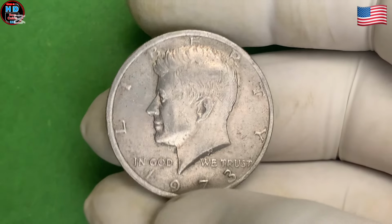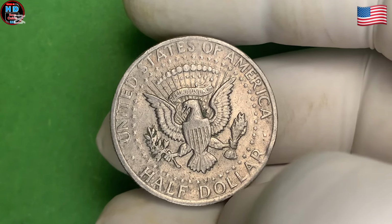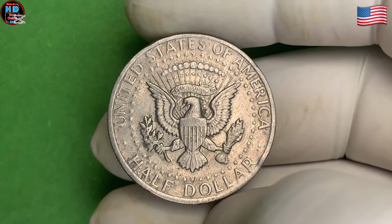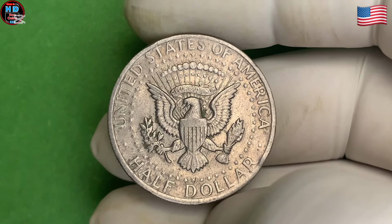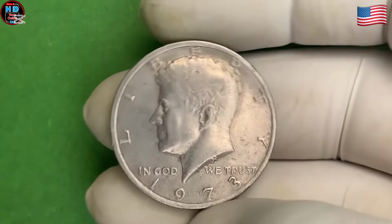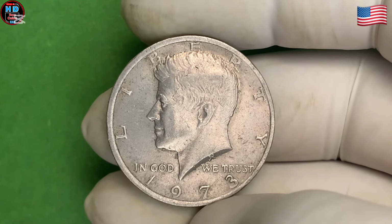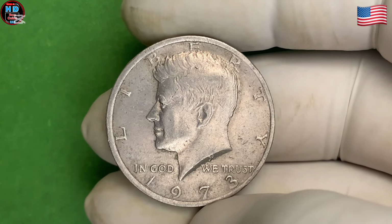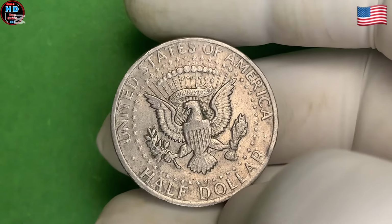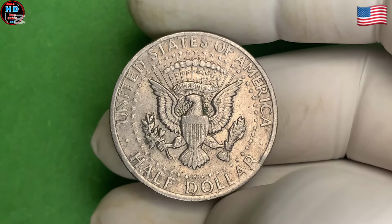While the 1973 Kennedy half dollar may not be as valuable as some of the earlier half dollars, there are some coins from this year that have still achieved impressive results. One of the most expensive 1973 Kennedy half dollars ever sold reached a remarkable price of $95,000. This price demonstrates just how much value can be attributed to rare, well-preserved, and historically significant coins, even from more modern years in the series. This $95,000 sale shows that, even for a coin minted in 1973, the right combination of rarity, condition, and collector demand can lead to truly astonishing sums at auction.